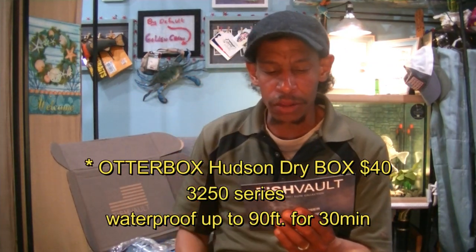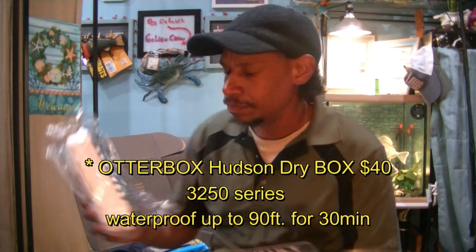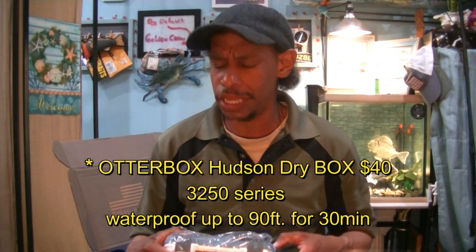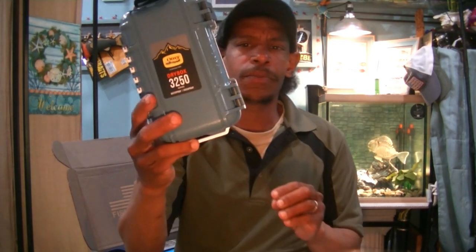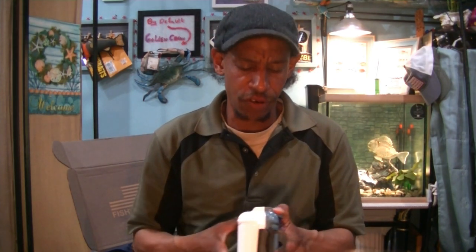Next up, the one item, hopefully it's the same thing, the one item that was teased in the post for May's subscription for $40 is an OtterBox. This is their Hudson's Dry Box. I don't know if this was the exact item. I think it was an OtterBox phone case that was supposed to be sold for this month. But we have a 3250 series. OtterBox, great brand. Love their cases, tried and true.